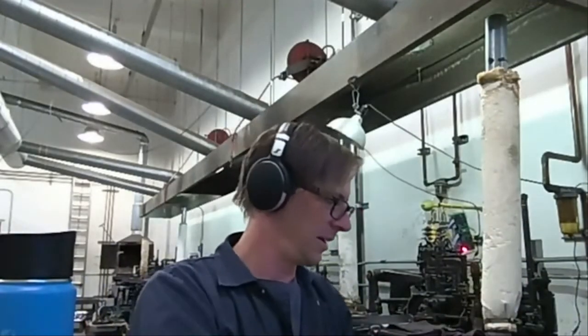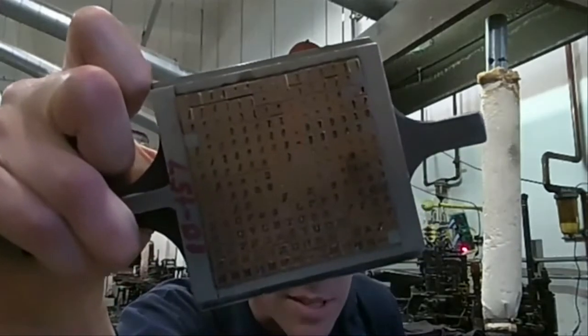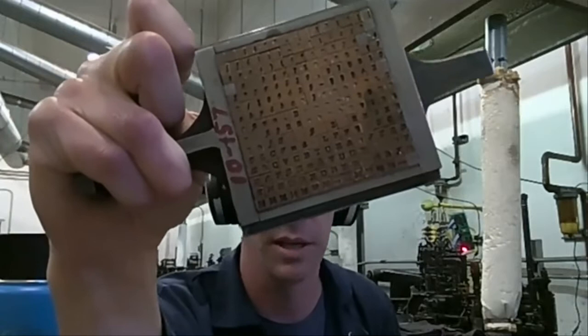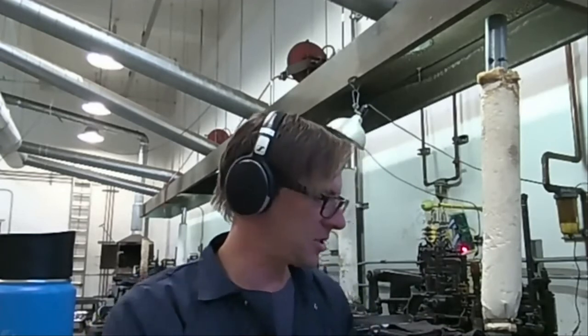Catch everything. This is making patches. There was an issue with some of the casting, and it's good that we read the galleys as they come out, because in a mat case, these are all individual pieces. If you get a squirt, which is where lead shoots up and can shoot out normally at you, sometimes the lead gets in between the mats themselves, and so you have to clean out the mats. When you clean out the mats, you have to make sure you put them back in the right place.